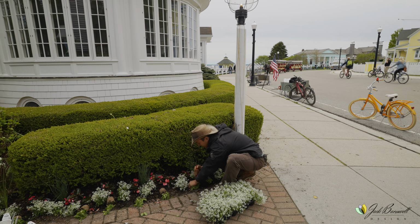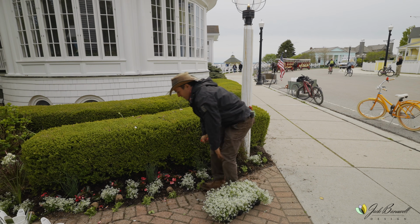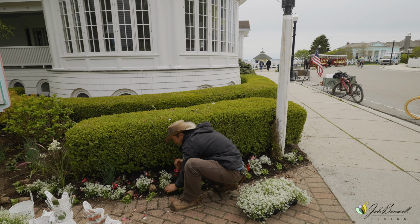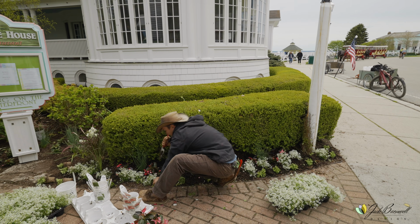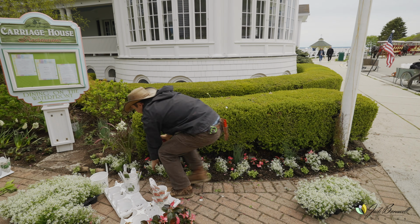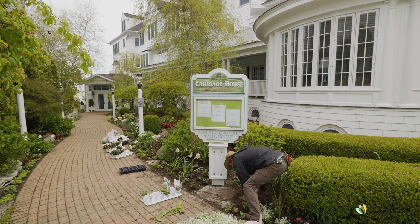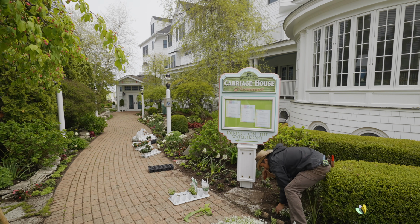All right, hey there guys, we are jamming. Crew is doing an incredible job here today, and we got the infamous Iroquois Hotel walkway already planted. Just sinking the last few plants right now.